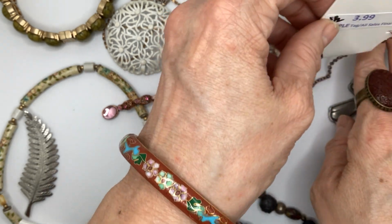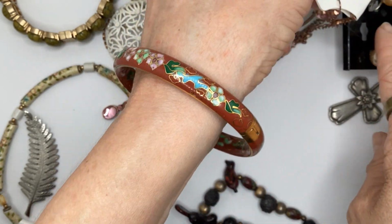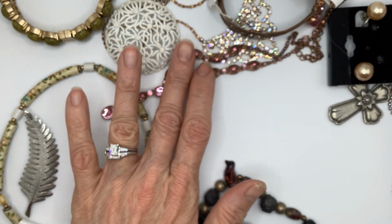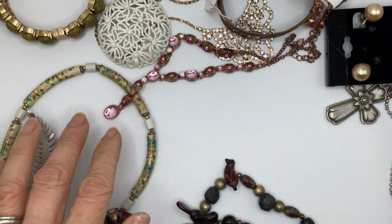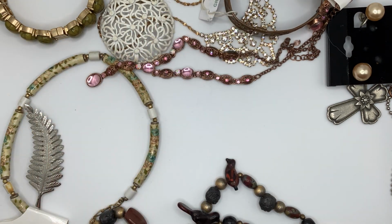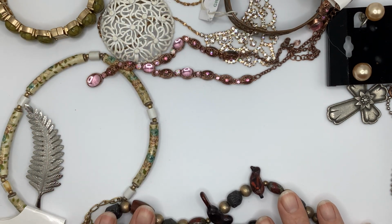I hate looking at the price tag, so sorry, you're not going to get to see the earrings because they're still attached to that. Trying to make it so you can still see all the jewelry as I move on to the next thing.